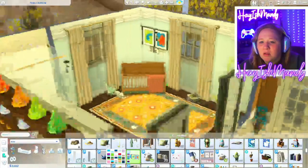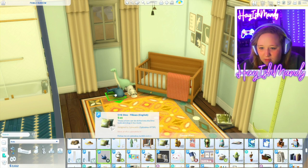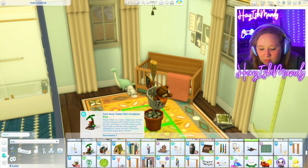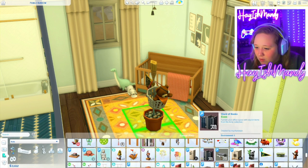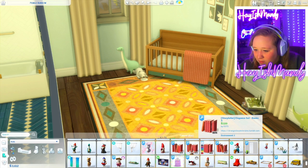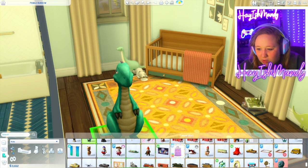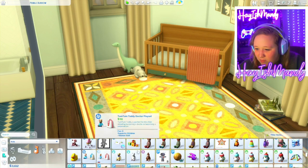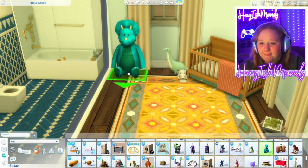Oh! Dang it, I wish I had a better window! He's so cute. Oh my gosh, that's adorable. I'm not seeing any more dinosaur art, which is a shame. I do see a big dinosaur. I think if I'm gonna get anything, I'm going to get the big dinosaur plush. Yes, this. There we go.